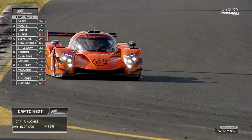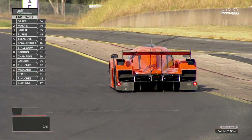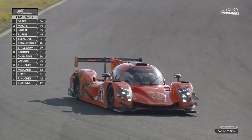Have a listen to this thing. Doesn't that sound cool? 3 commentators grinning from ear to ear because we've got it moving into our headsets at the moment. And we've got the window open in the commentary box too, just to let it go past and give us real acoustics. This is cool.